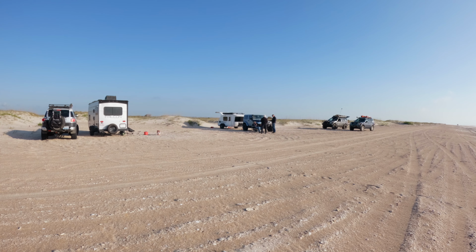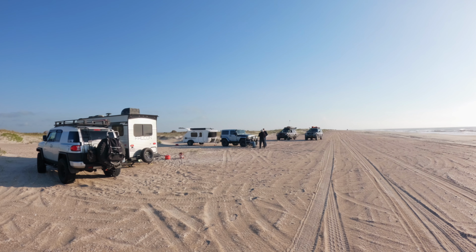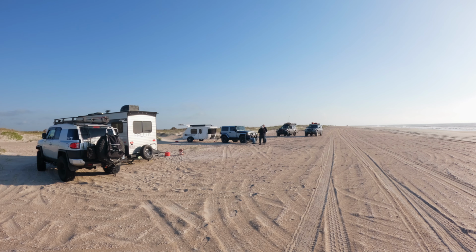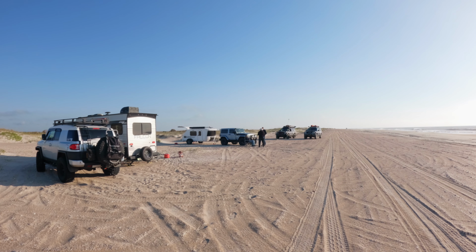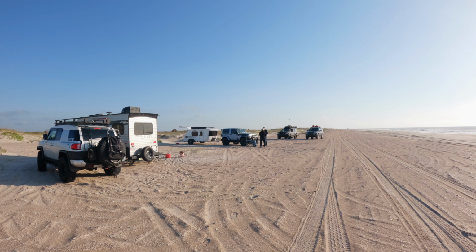If you're camping in a vehicle, including those with trailers, pop-up campers, rooftop tents, or truck bed campers, you must stay on the oceanside beach, seaward of the primary dunes. It's crucial not to camp between or on top of the dunes to protect these sensitive areas.